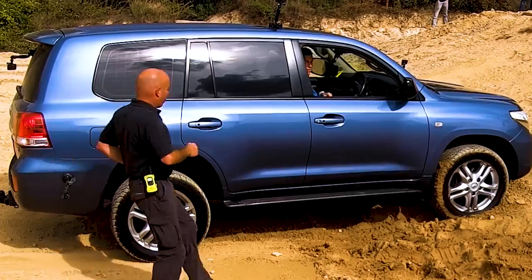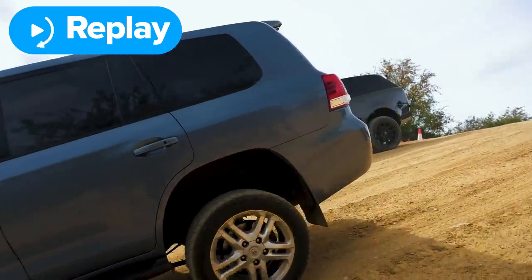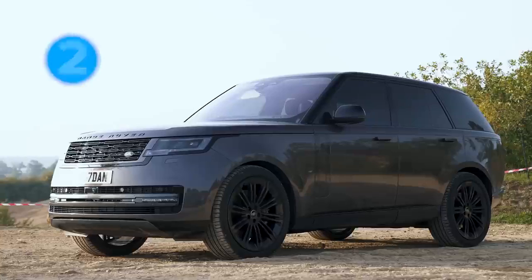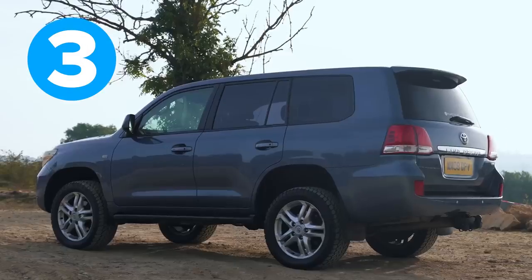Let's hear Darren's verdict anyway. I know what it's going to be. Oh, go on then, Darren. Controlled, but nowhere near as controlled as a Ranger, I'm afraid. Oh, it's just in a different league, isn't it? Yeah. That's like modern technology versus a bit more old school. It is the old and the new. Yeah. 2 points to the Range Rover, 1 point to the Toyota, so it's three apiece.